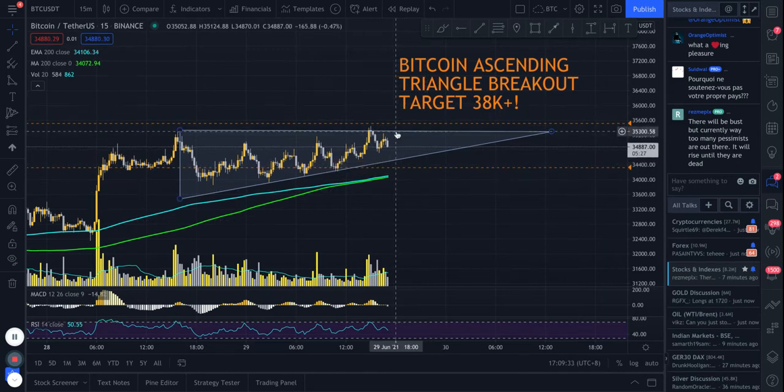So that's what I'm looking at for Bitcoin in the immediate term. So either breakout at around, let's say, 34.3k, so a close above this level with strong volume, or if we do come down here, then I'm looking for a potential long in this area, 34 area.